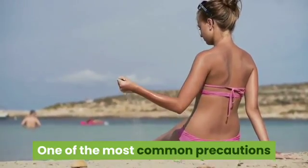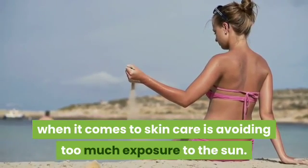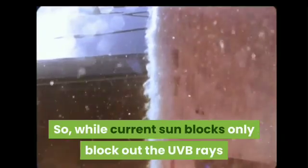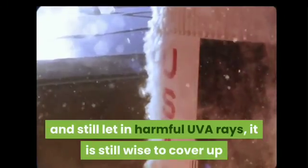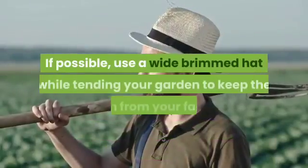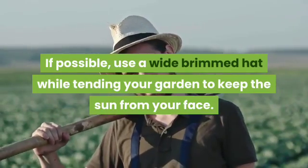Tip 6. Avoid too much exposure to the sun. One of the most common precautions when it comes to skin care is avoiding too much exposure to the sun. As you may know, overexposure to sunlight causes sunburn. So, while current sunblocks only block out the UVB rays and still let in harmful UVA rays, it is still wise to cover up before venturing into the hands of Apollo. If possible, use a wide-brimmed hat while tending your garden to keep the sun from your face.